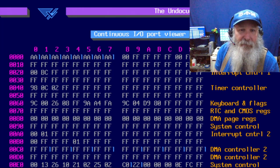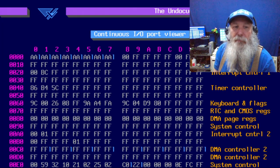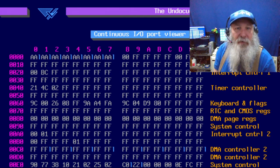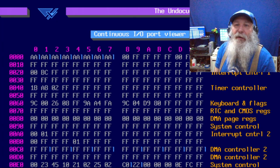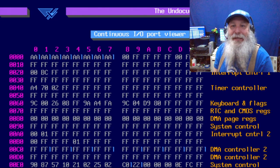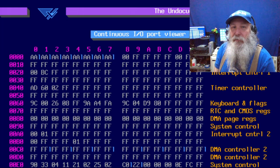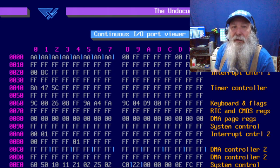For 65 hex, we've got that 9A. You go over from the row of 0060 until you get to the fifth column, the one that has the purple 5 at the very top, or violet or whatever you call it. We've got 9A in that one, and that's the equipment byte. Next to that is the 66 hex I/O port register, and it's got A4 in there right now. We want to remember A4. We're really wanting to see the sequence of what's in that register.